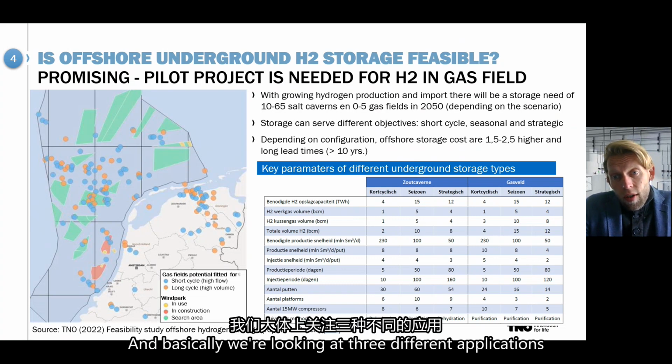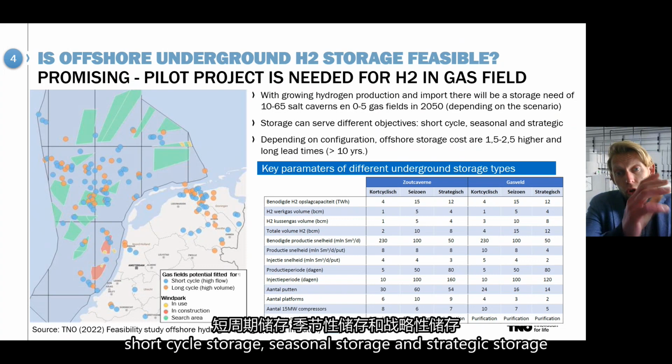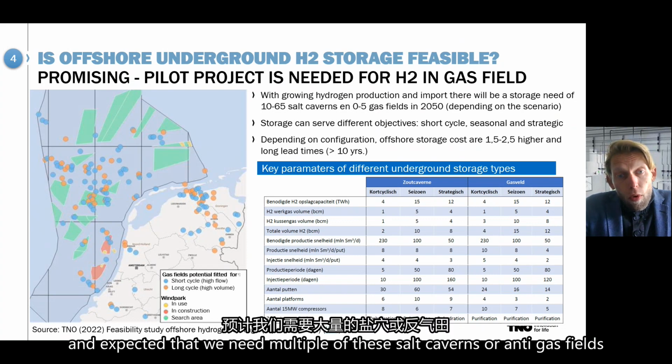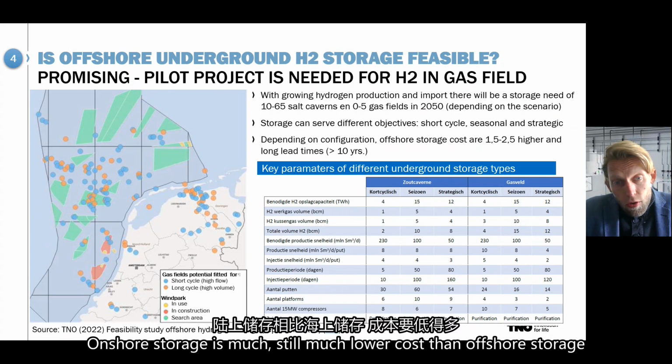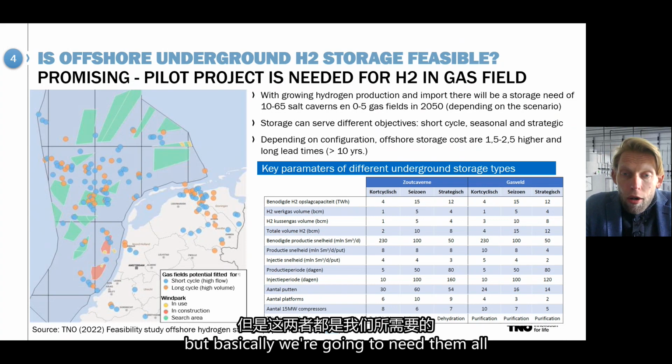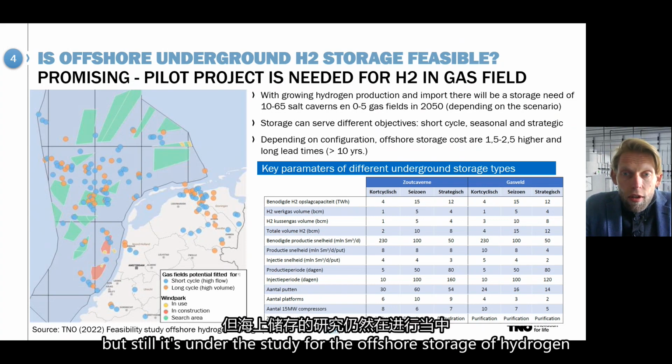And basically looking at 3 different applications: short cycle storage, seasonal storage, and strategic storage. And expected that we need multiple of these salt caverns or empty gas fields to comply with our future demand. Onshore storage is still much lower cost than offshore storage, but basically we gonna need them all. But still, it's under study for the offshore storage of hydrogen.